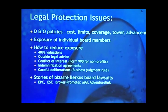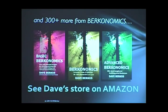So I have many, many stories of bizarre incidents where I have been sued as a board member, where I learned some of these lessons that I'm trying to teach today. But the bottom line is, you can have a board, you ought to protect the board, and the board should be able to add a lot of value to help you as you continue to build your company.